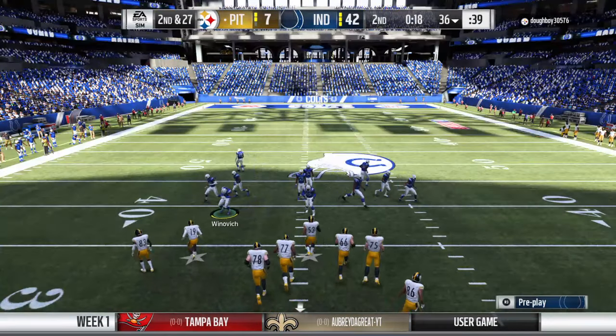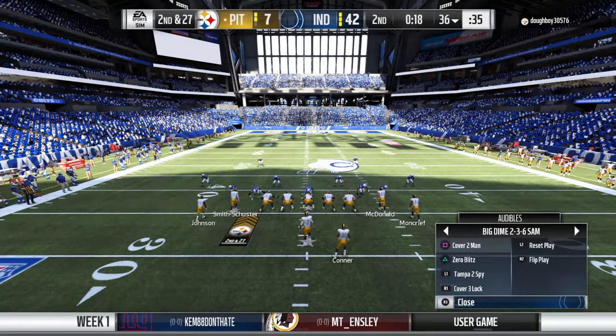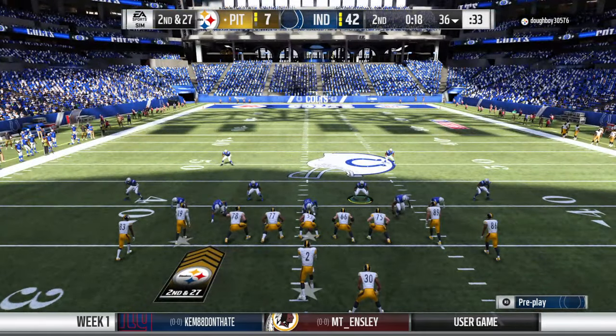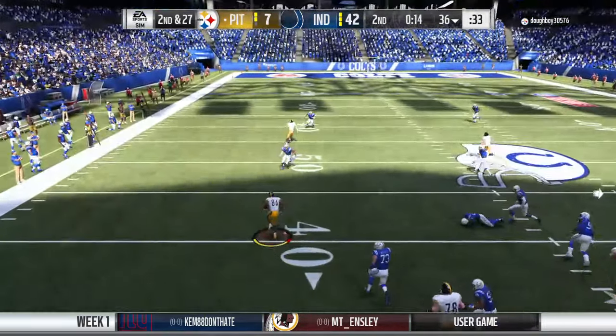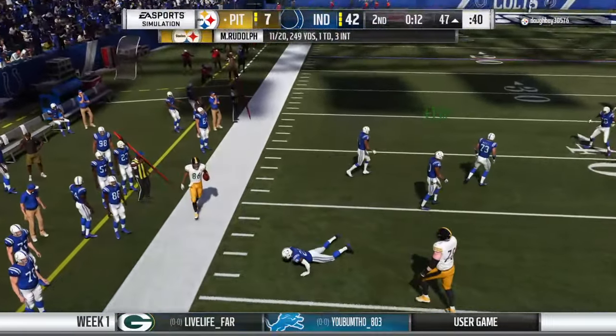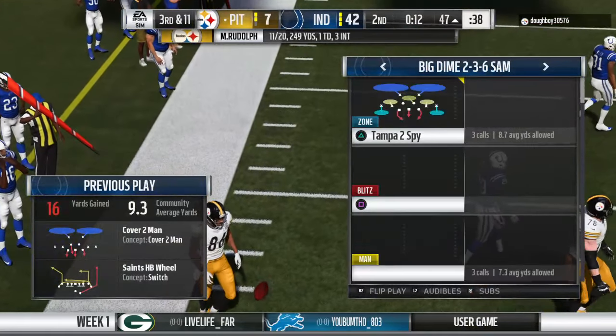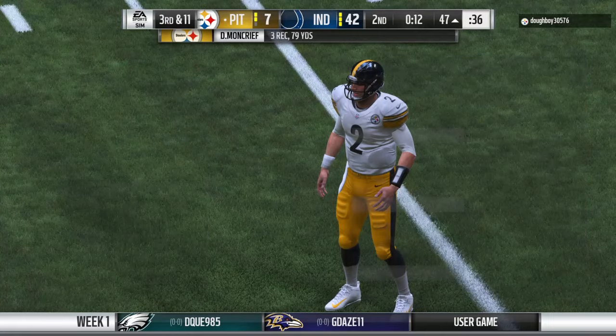After the sack, they're staring at a challenge basically from the other side of town. It's 2nd and a country mile. Back to the air, Rudolph completes it to Moncrief, left side. And he'll take this to the other side of midfield before going out of bounds. They get 16 out of that one, but they'll still need to convert on 3rd.